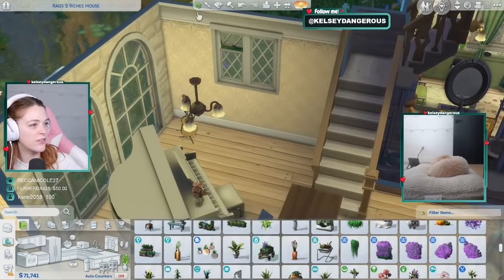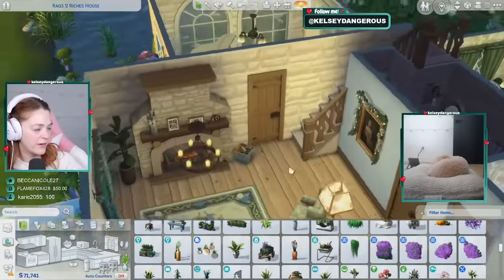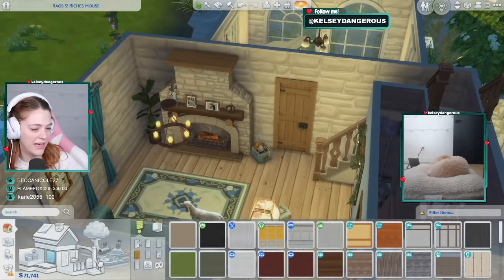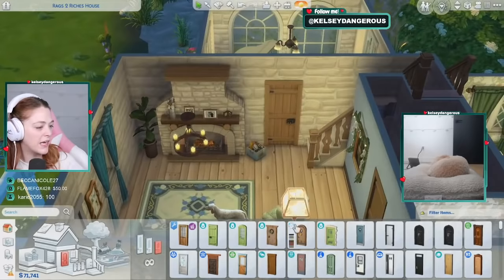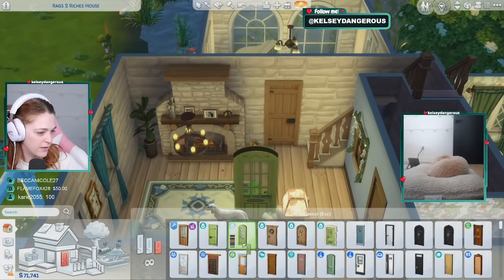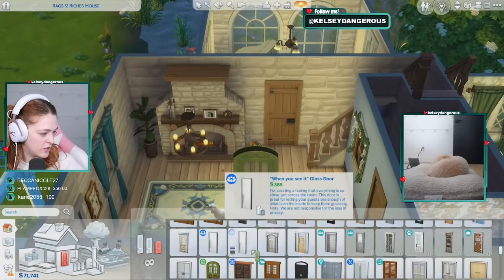Arch for the door. So many people want an arch for the door instead of a door. I like the way the door looks though. Okay, I'll try it. I won't say no. I mean, we could do this door, which has an arch, I suppose. Let's see what the arch door looks like.